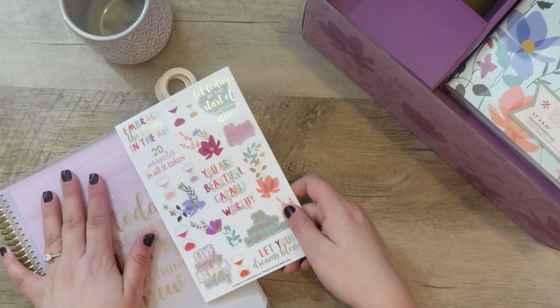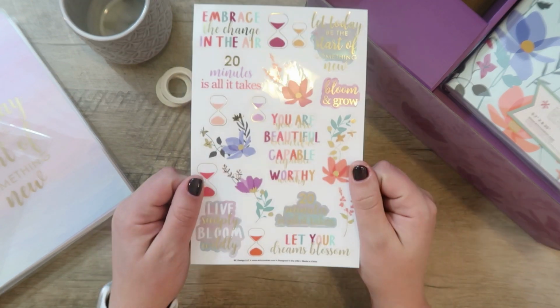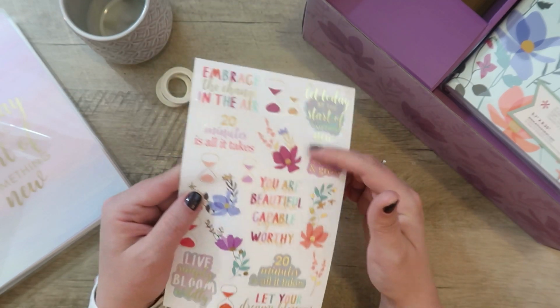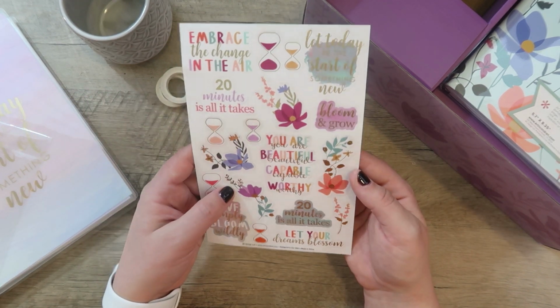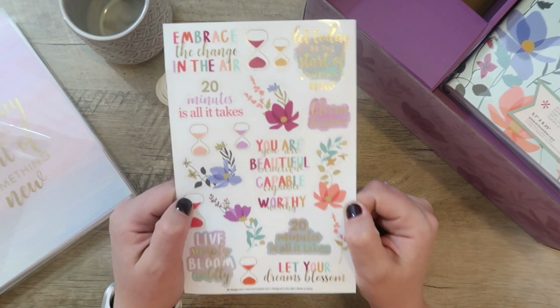You could stick some on the cover to add to the cover. I'm torn because I really love the designs. I think the designs are beautiful, gold foil and all. I love the quotes. I love the flowers. I love the colors. But why the thick plastic? I can't put this in a layout. I guess they're too big to put in a layout anyway. So I'm not really sure what I'm gonna do with them.